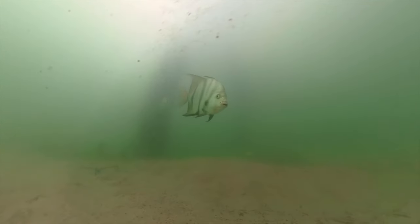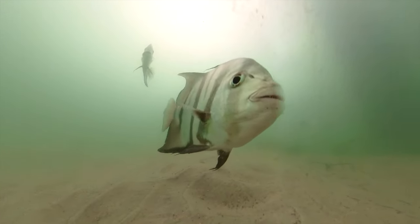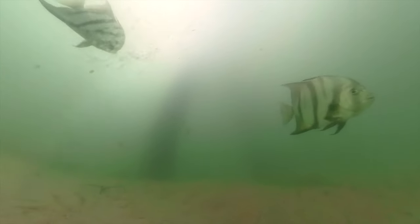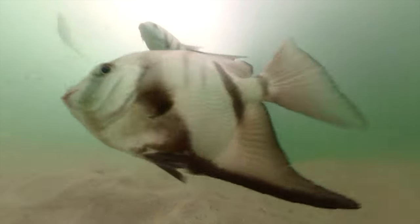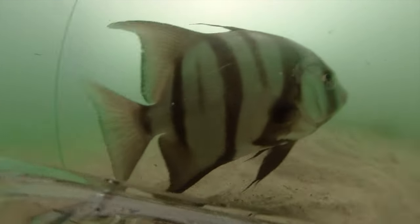And you can see we put our 360 down here in the water. What's interesting though is these spade fish are very curious about everything. You can see this one just keeps coming back and actually bumping into the glass against the camera. You can see they're very interested.